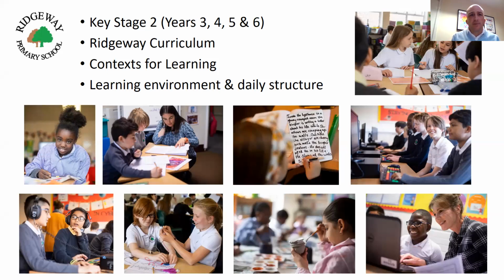The flexible and varied structure continues in Key Stage 2, and while there might be some more use of whole class teaching and learning, it's still done within a very flexible way to again build on those skills that children have learned through the early years in Key Stage 1. So there's still lots of opportunities for high levels of pupil dialogue, lots of problem solving, lots of opportunities for them to really develop and demonstrate their understanding in a range of different subject areas in a range of different ways.